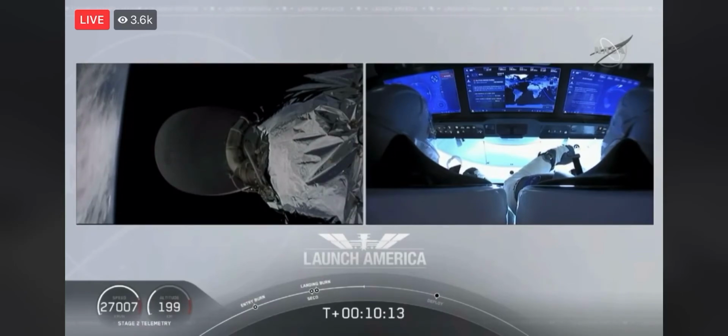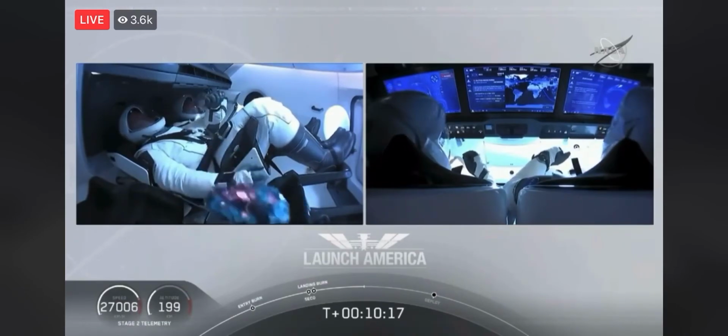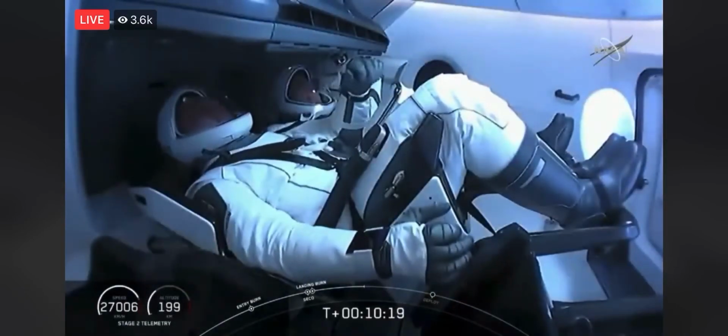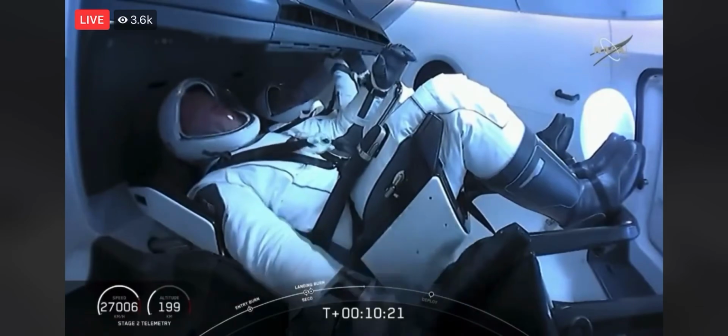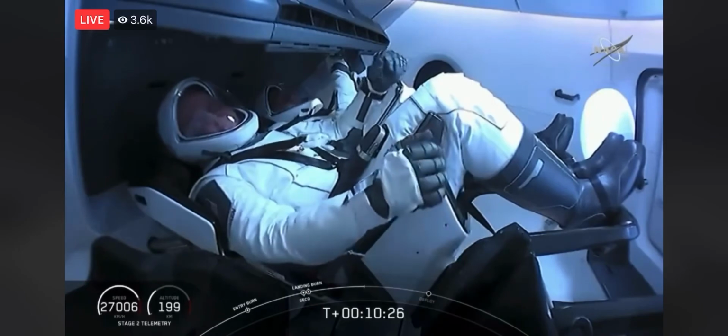And we need a FRC on recovery 1. It's right at about 12 minutes when Dragon will separate. Looks like we saw a 0G indicator floating around there. I know Bob and Doug owe us a little bit about what exactly that is that they brought up with them.